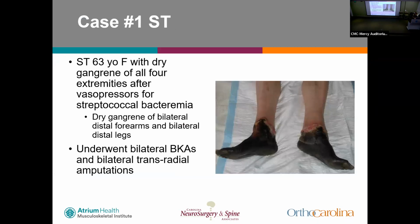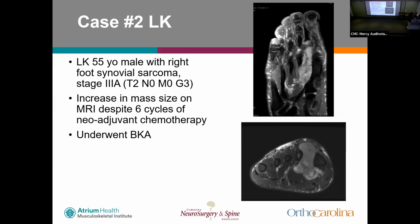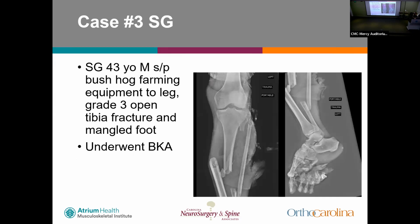ST is a 63-year-old female who had dry gangrene of all four of her extremities after she required vasopressors for streptococcal bacteremia. She underwent bilateral BKAs as well as bilateral transradial amputations. Case number 2, LK, is a 55-year-old male with right foot synovial sarcoma. This mass was noted to be increasing in size despite multiple rounds of neoadjuvant chemotherapy. So he also underwent a BKA. And SG, a 43-year-old male who was in a bush hog farming accident and sustained a grade 3 open tibia fracture and a mangled foot, and he also underwent a BKA.